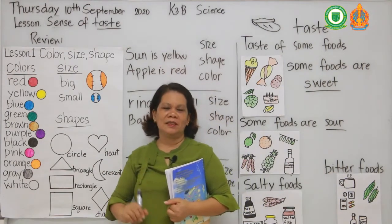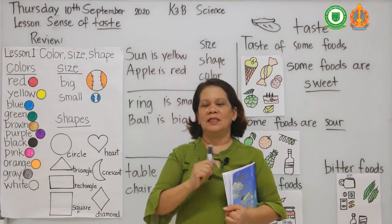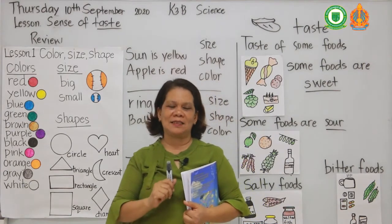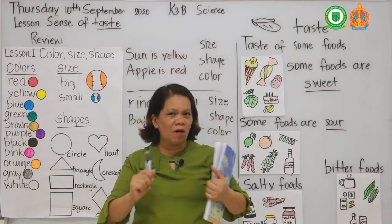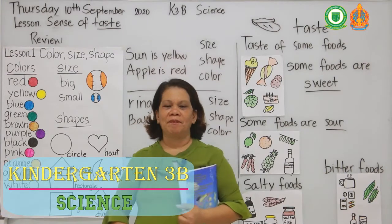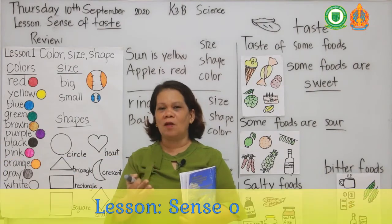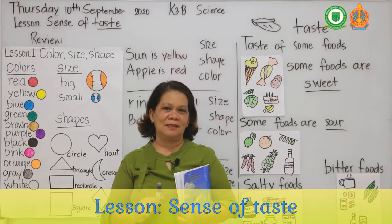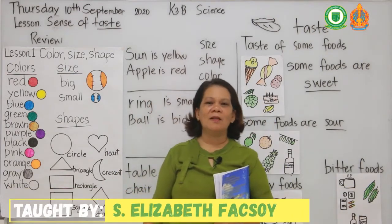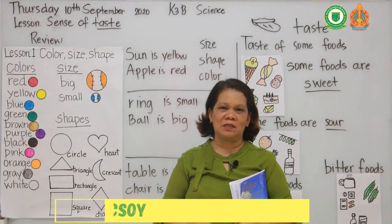If you hear the word big, small, it refers to the shape, okay? Oh, no, the size. Alright, the size. What's the size of the ball? Is it a big ball? Is it a small ball? What's the size of your shoes? It is small or big, okay? If we say big or small, they are size, okay? Size. Alright, if you hear the word triangle, square, circle, those are shapes, okay?